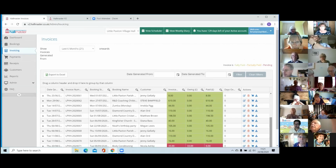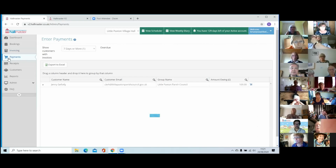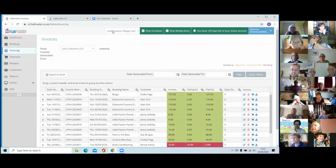Okay, so I'm just trying to see we've covered all of that. Payment, yeah, well, this is, I think, something quite new on here, a payment screen that I don't think we had before. To be quite honest, I still use invoicing. On invoicing, we have the option here, with this little thing here, to put in payments.